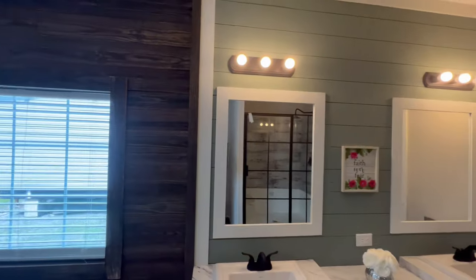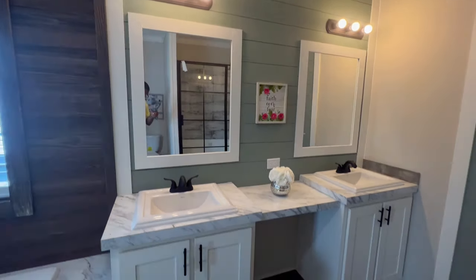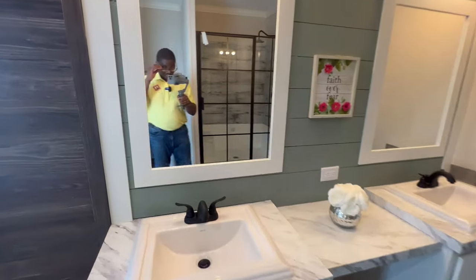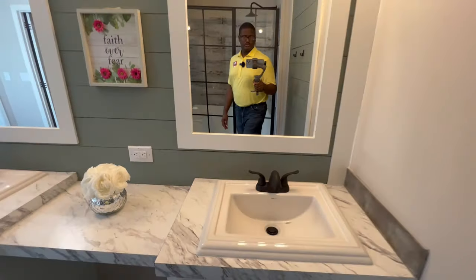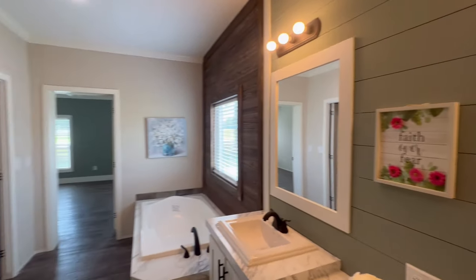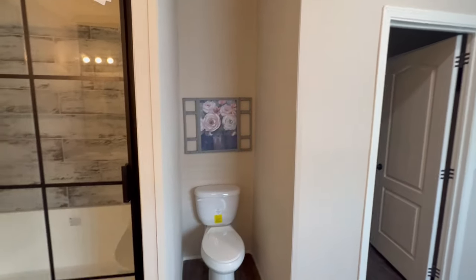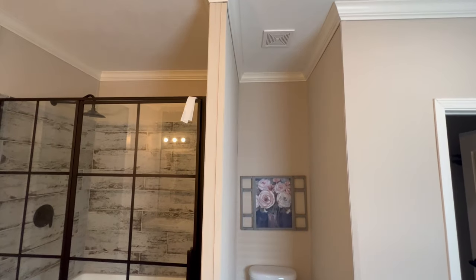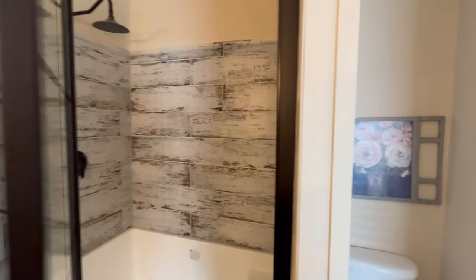All right, it's your sink area. You have double sinks. You have a space for a bench. Double mirrors. Charles slow pan right here. All right, right there you would have your commode. All right, you also have your shower.